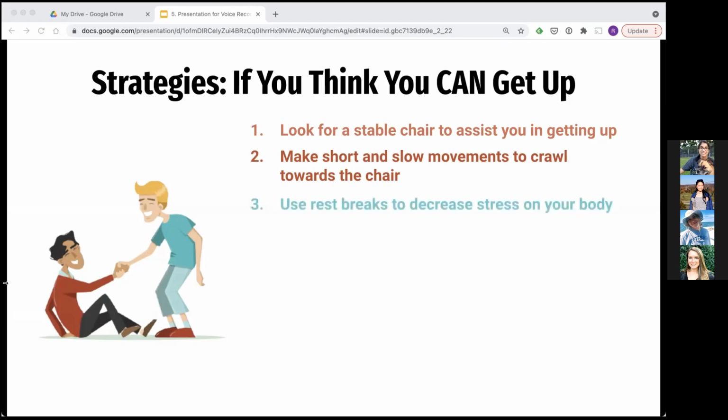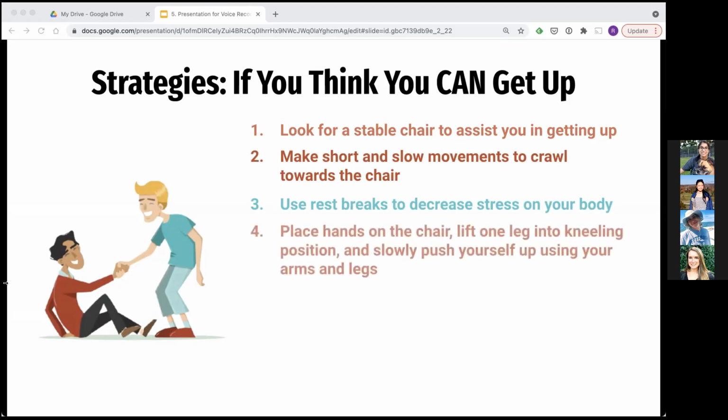Use rest breaks to decrease stress on your body. If the chair is far away, don't try to make it there all at once. Crawl a few feet and then rest if needed. Place your hands on the chair, lift one leg into a kneeling position, and slowly push yourself up using your arms and legs. And then immediately sit down in the chair and determine how you feel.